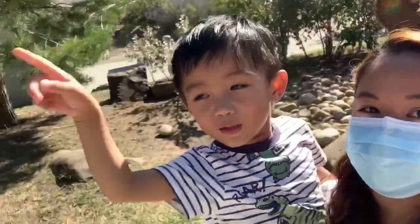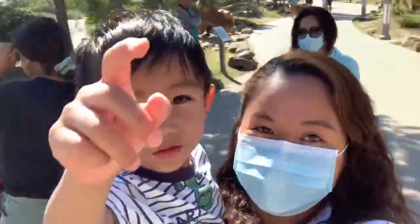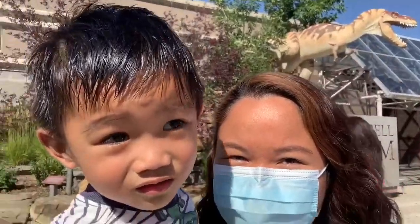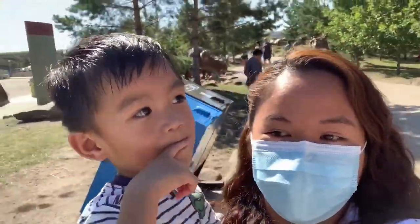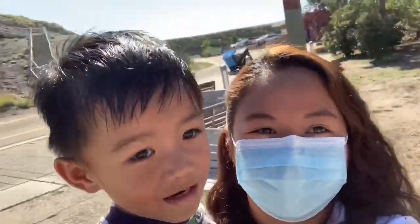Where's the T-Rex? Up there! Oh, is that a T-Rex? Yeah! Are you sure? Yes! Up there! Oh my goodness! That's a T-Rex! Big up there! It's a big one up there!